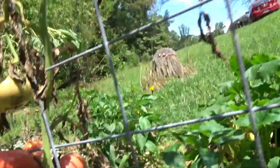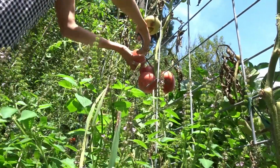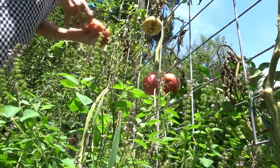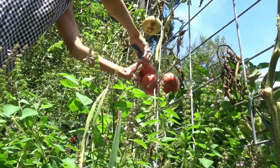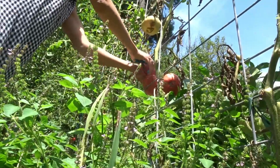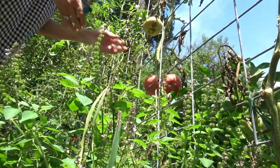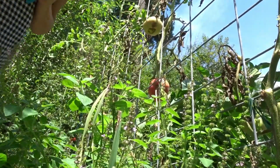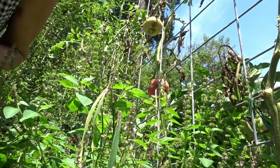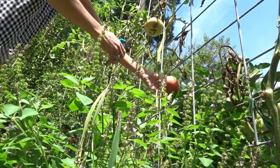Look at these mortgage lifters. Aren't they beautiful? I'm out here picking these tomatoes in the heat of the day because we've been getting a lot of evening thunderstorms, and I want to pick them before they soak up all that water, and then that tomato flavor is not nearly as concentrated. So I'm out here in the heat of the day picking these tomatoes so I can get the best flavor. But yeah, back to my sickness.